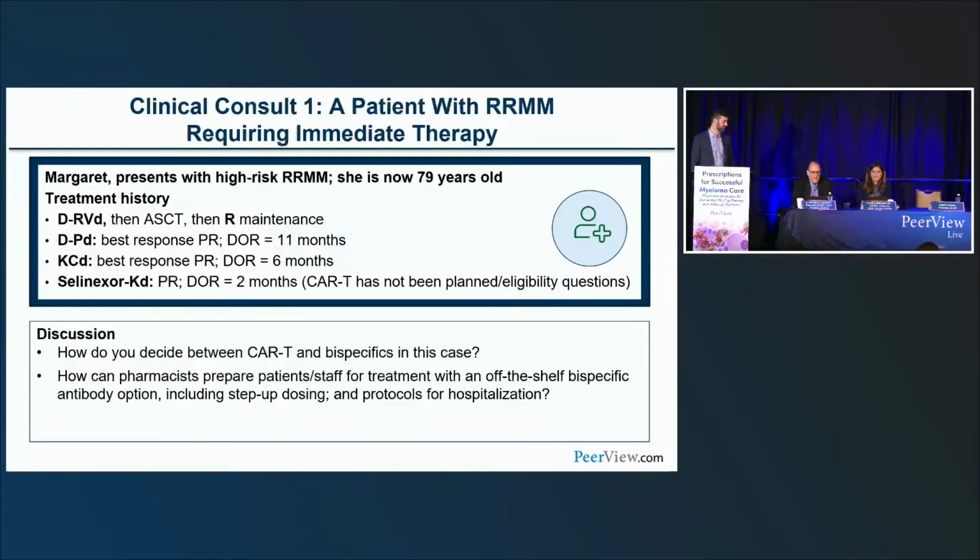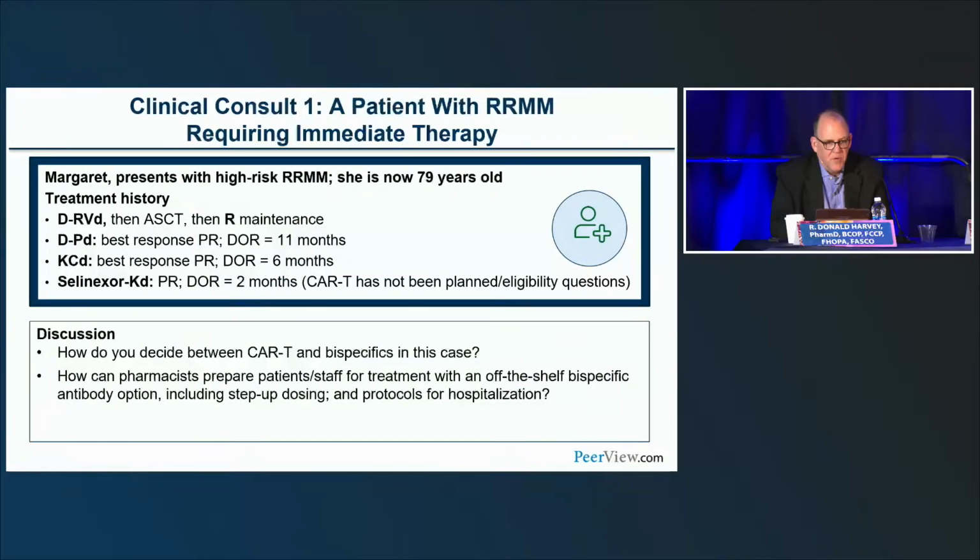Don, any thoughts? Yeah, I mean, her most recent treatment line lasted 2 months, and one might argue a little bit around the value of that. And so, therefore, to me, in terms of thinking about progressive disease, you probably don't have a lot of time. That's a fairly short window for an IgG spike, and so thinking about something that's going to be more readily available might be preferable.